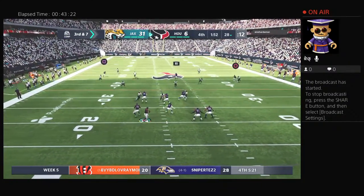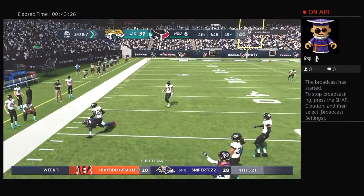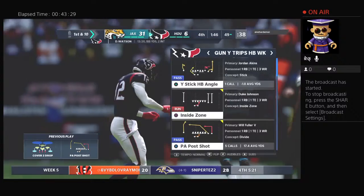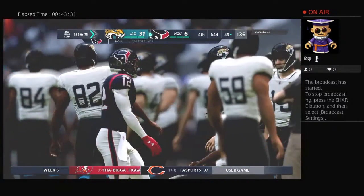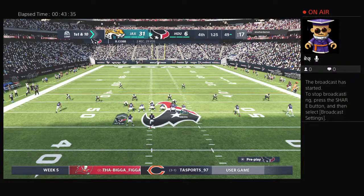Off of play action, it's Watson. He's got his target, it's Cobb. That's a 3rd down conversion of 24 yards there. Nice play. 1st and 10 at the 49-yard line.